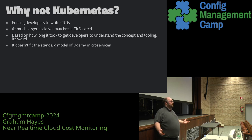It's just weird as well. Every time I talked about this internally, for the first 20 minutes, I got a lot of very confused looking faces looking at me. Again, because this was on the software side, not on the infrastructure side. So this was completely foreign concepts to a lot of the developers. And it doesn't fit our standard model.